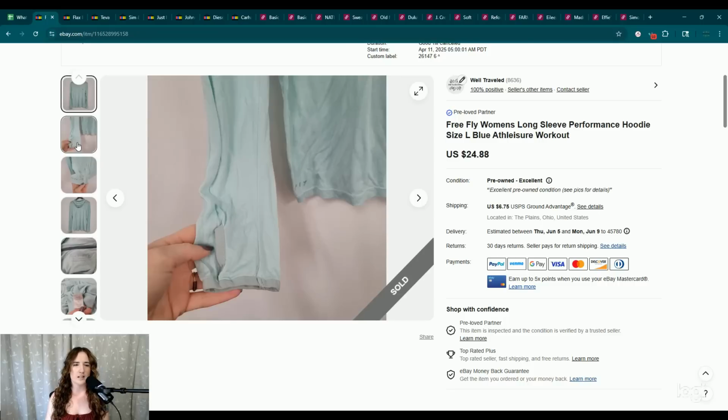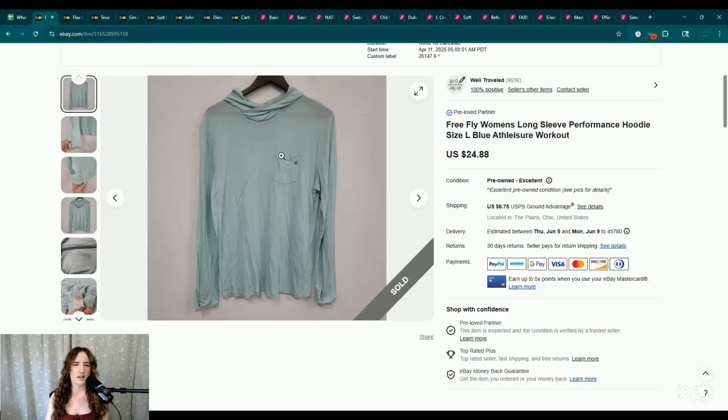This one had spell out on it and a little logo, but they can be really easy to miss because they're just so lightweight and very casual looking. Listed this one for $25. It did sell for full asking price of $25. This one took about a month and a half to sell.